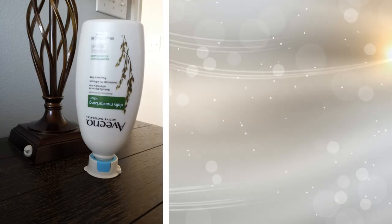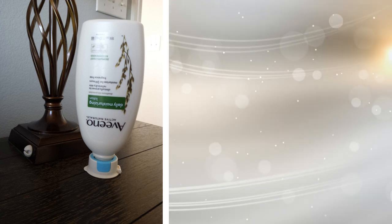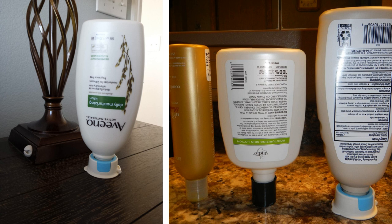17. Zero waste caps. Do you want to make sure that every ounce of shampoo or conditioner is used? Try using these zero waste caps and install them on every shampoo or conditioner bottle. You will not have to worry anymore about throwing away bottles with products still in them.